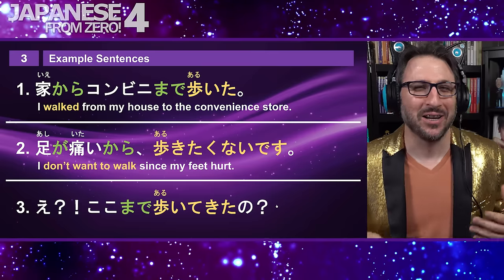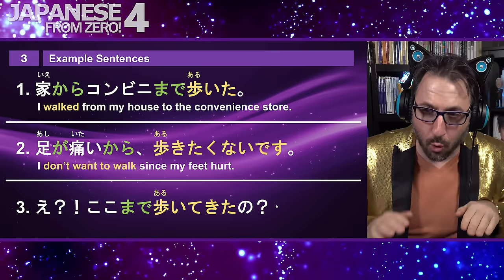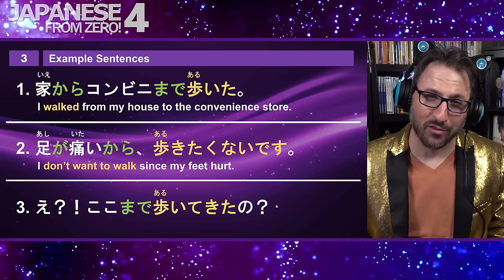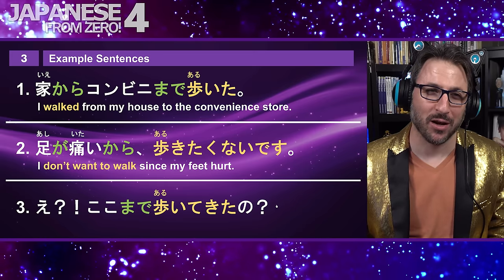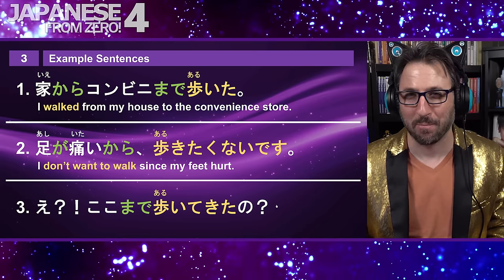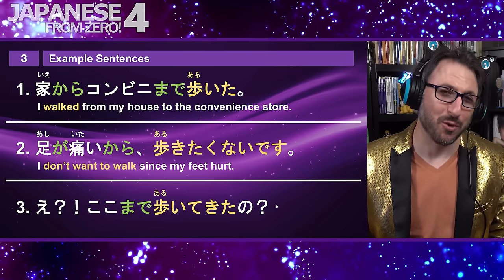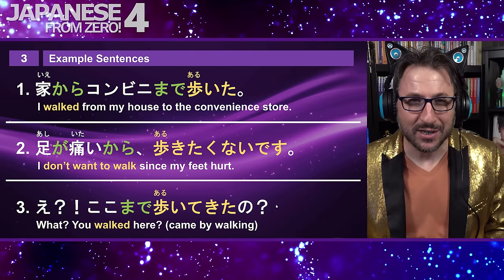It's so like, normally you'd be like, eh? Koko made aruite kita no? Like more like emotional. But my wife's a Vulcan, just to let you know. I'm a big Star Trek fan, and I chose the Japanese Vulcan is what I chose to marry. Eh? Koko made aruite kita no? She has a great sense of humor though. Great sense of humor.